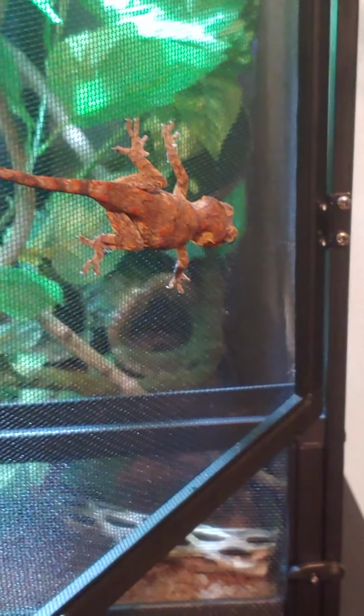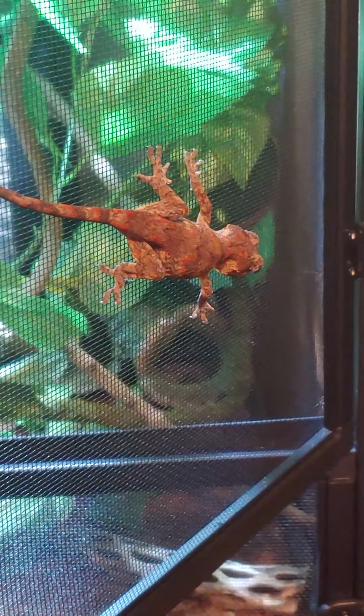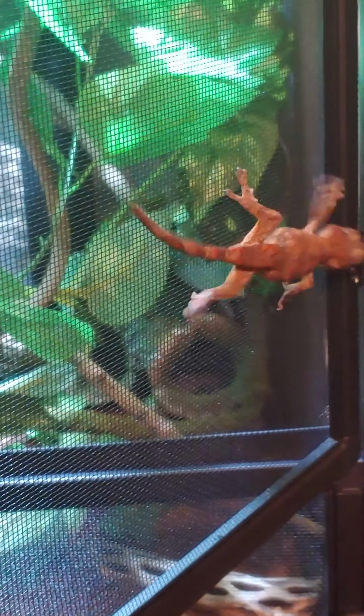Glass cages keep in the humidity your geckos need much better, which means you have to spray them less, and also provide generally more support for the decorations you might want to put in. Screen terrariums, meanwhile, are easier for your geckos to climb around on, as, for example, my gargoyle gecko can't climb on glass.